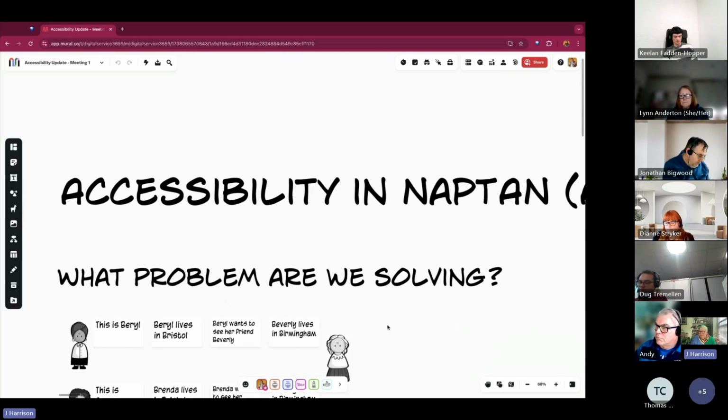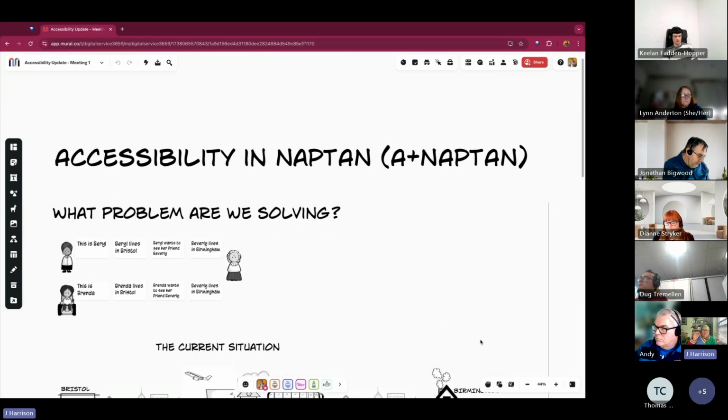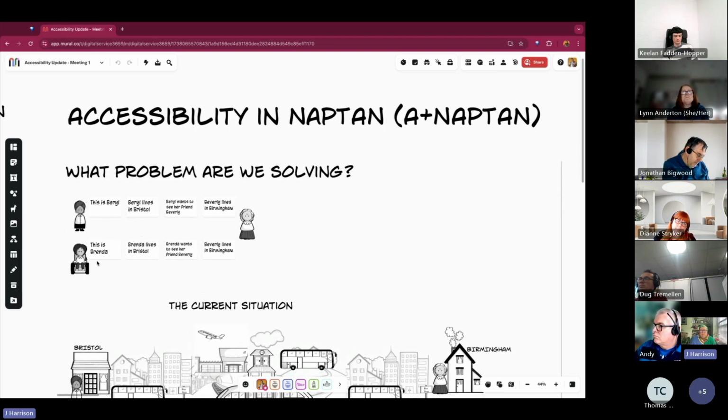So, A+NaPTAN, or accessibility in NaPTAN. First off, what problem are we trying to solve? Let's just ensure that we're all on the same page when it comes to the problem. So we've got 2 passengers. We've got Beryl and Brenda. They both live in Bristol. They both want to go see their friend Beverly, who lives in Birmingham. Beryl has no accessibility needs. Brenda is in an electric wheelchair.